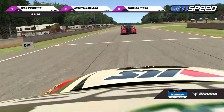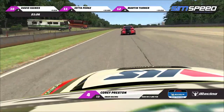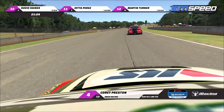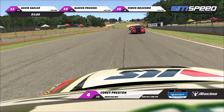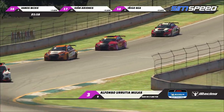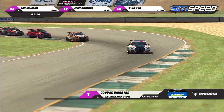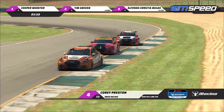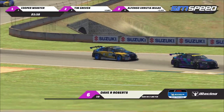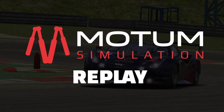We're watching the battle for P4 now. Corey Preston behind Webster Grebinen, and Alfonso up ahead is in that number 9 car. Is Webster pulling away here, really? They're keeping him honest. Now, we don't know if Webster's pushing to the limit, whether or not he's just aced a qualifying setup or he's in qualifying mode. But nevertheless, it's a good, strong fight for the lead, for the win.